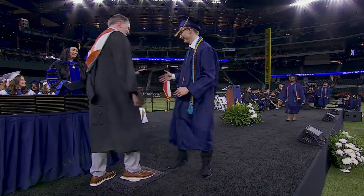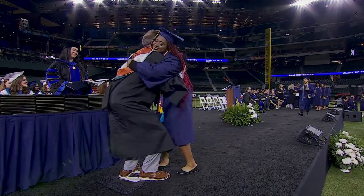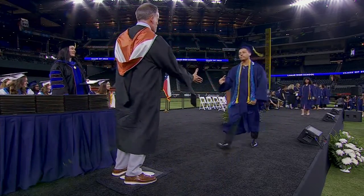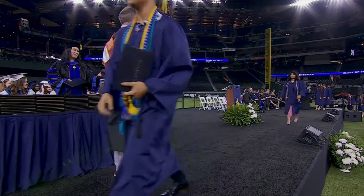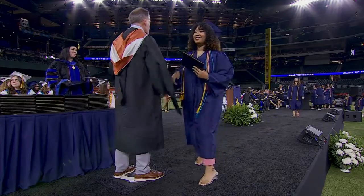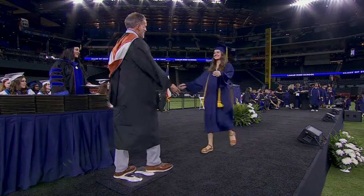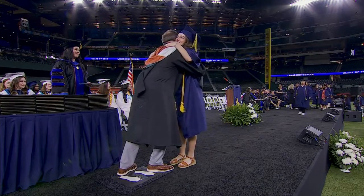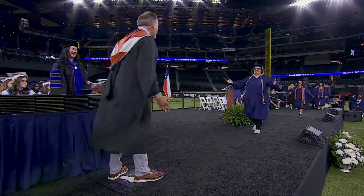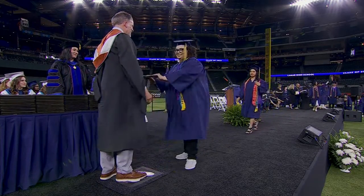Corbin Nathaniel Jones, cum laude. Ariana Sanai Jordan, cum laude. Andy Cowis, cum laude. Juani Michelle Lopez, cum laude. Nayeli Martinez Guzman, cum laude. Aya Walid Menemna, cum laude.